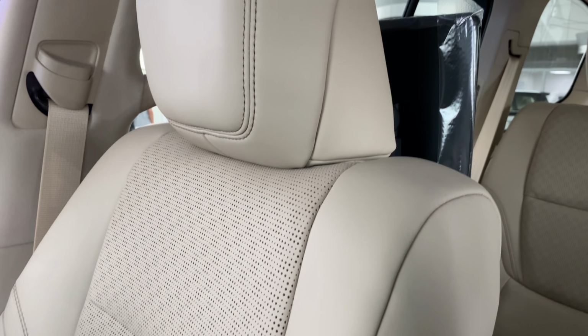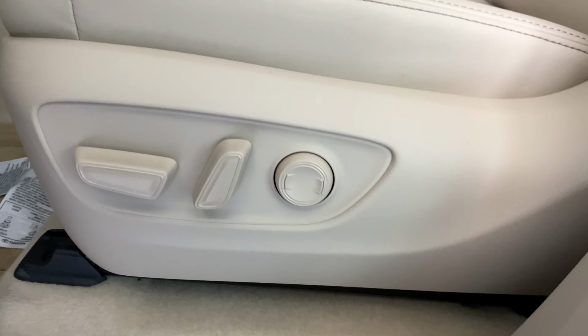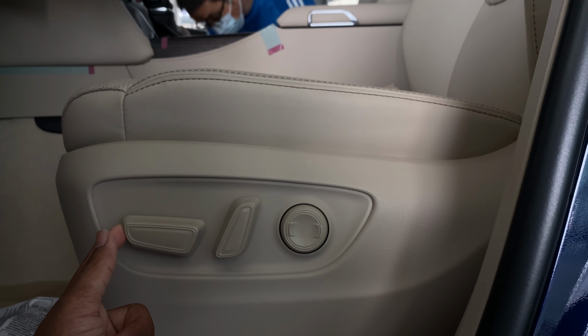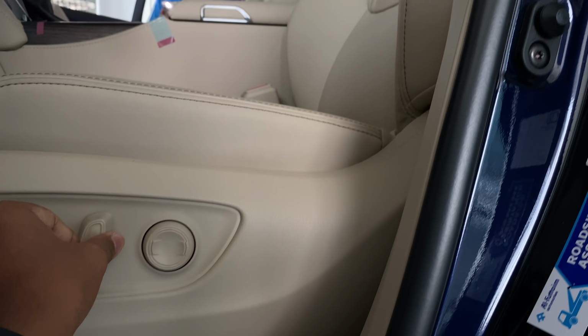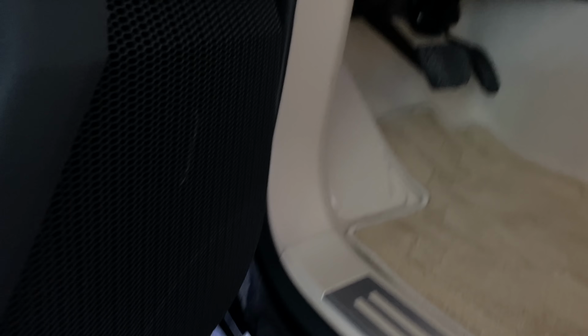So this is actually the beige trim we have. You can see perforations over here on the seats, and they're very soft and cushiony seats. And the seats have an 8-way power adjust with a memory function. So you have power seats which you can adjust, and you can also incline the seats using the same feature. But I just don't know why it beeps, because it's kind of annoying. You don't want the beeping sound when adjusting your seats.